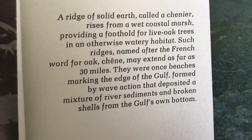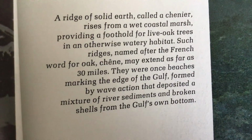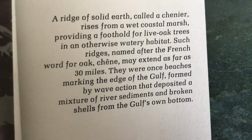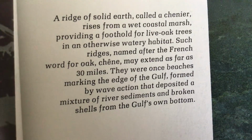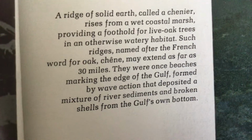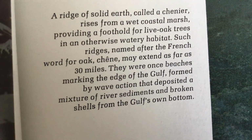A ridge of solid earth called a cheniere rises from a wet coastal marsh, providing a foothold for live oak trees in an otherwise watery habitat. Such ridges, named after the French word for oak, chêne, may extend as far as 30 miles. They were once beaches marking the edge of the Gulf, formed by wave action that deposited a mixture of river sediments and broken shells from the Gulf's own bottom.